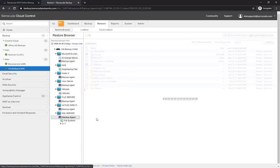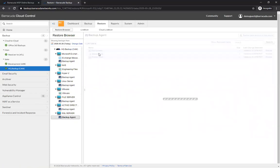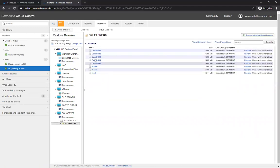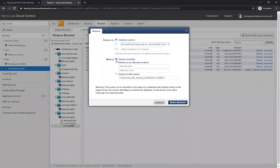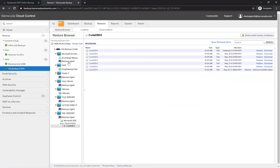Maybe I need something like SQL for one of these application level recoveries. This gives me the ability to go through, and as I click through, I see all the versions of this database. I can restore from the database level, either back to the original location, back to an alternate location. Maybe I just want a flat BAK file. So it gives us all of that functionality as well. This also supports Exchange, both from the database and from the message level.